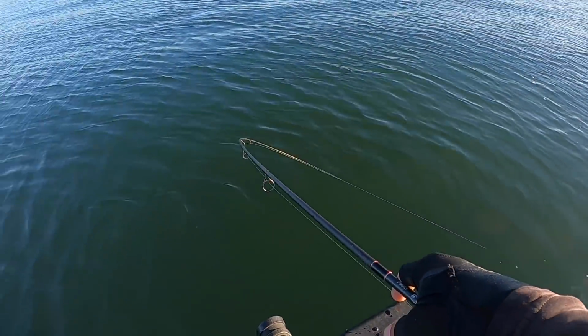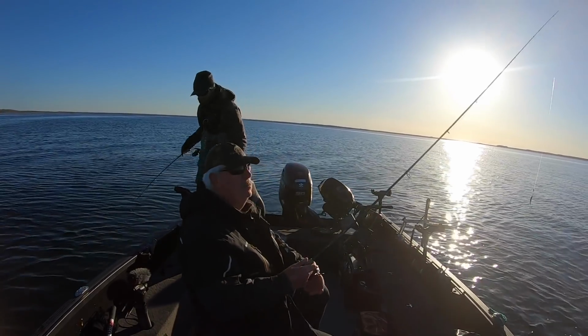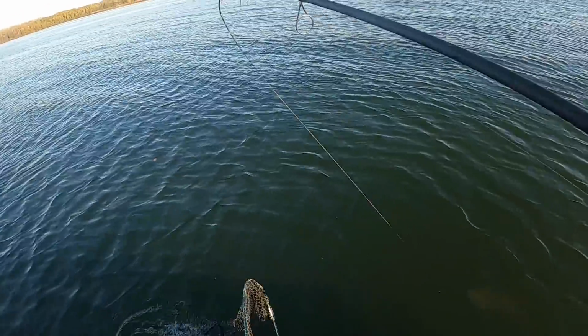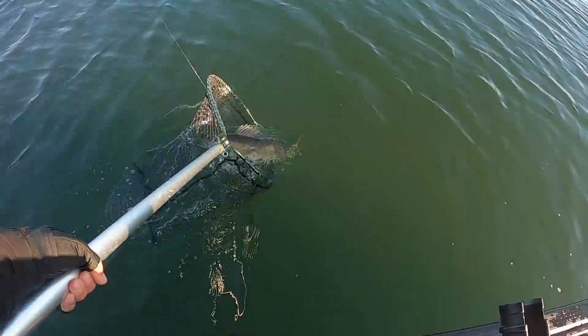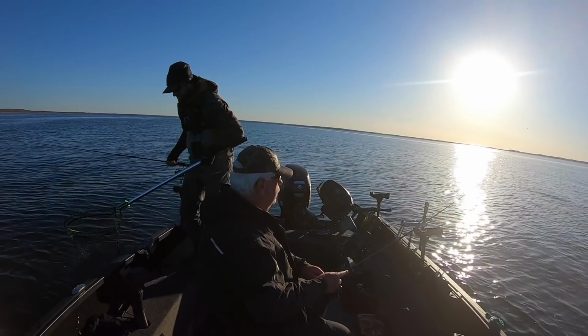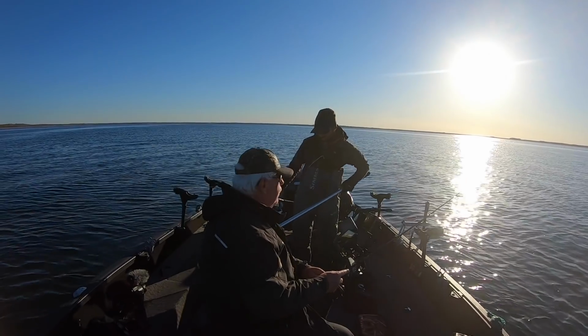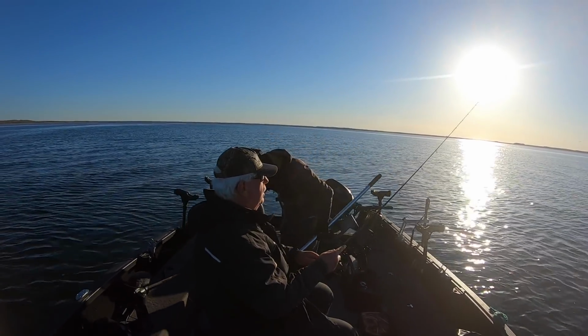Some of these ones out here are just so incredibly fat, and that is just a super high quality fish right there. That is what we're after here. We'll grab the net. That's a good one, Lou. That's a little bit more what we're after. Beauty. Really nice. That's that next size bracket of fish.